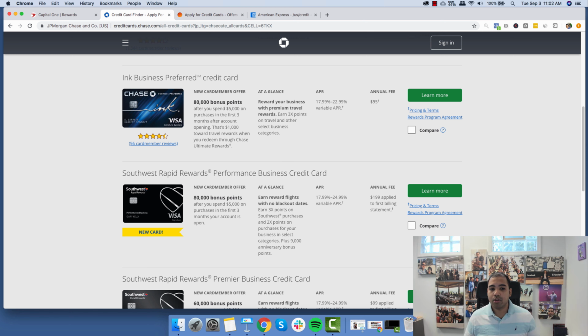So that $1,000 that they say is equivalent to 80,000 points, it could actually be a lot more. Okay, I've known people that have spent like 90,000 points to get a $25,000 first class flight on Turkish Airlines or something like that, right? So if you plan it out smart and you do it right, you can be traveling by just using points, not even using any cash or anything like that.